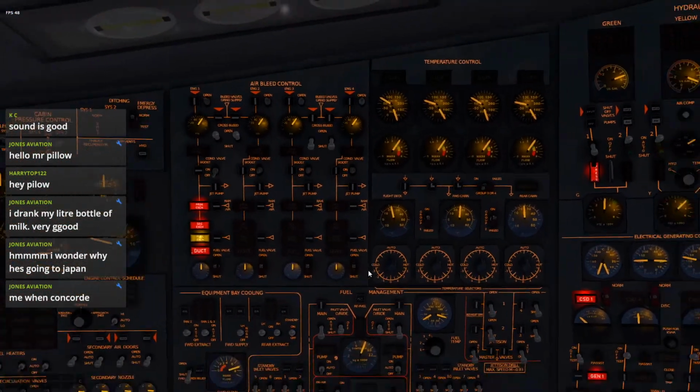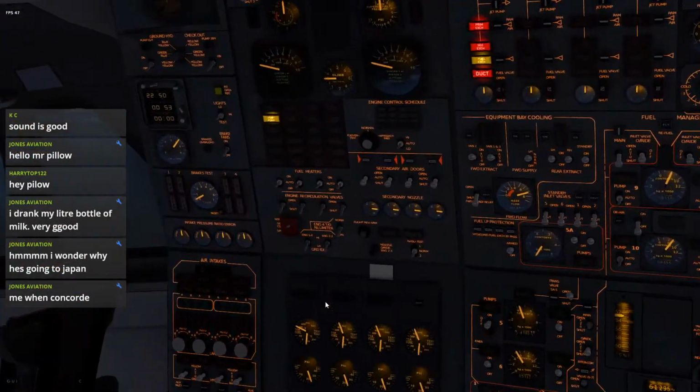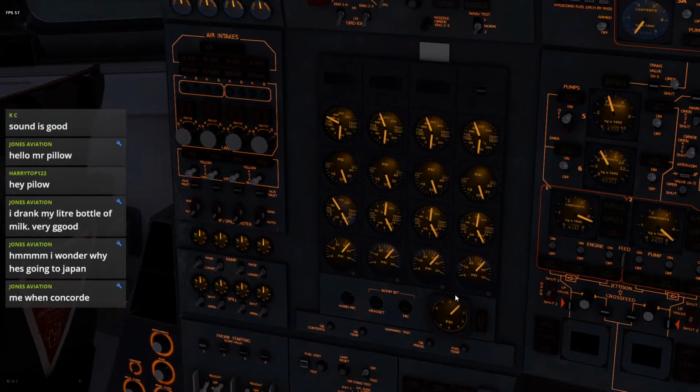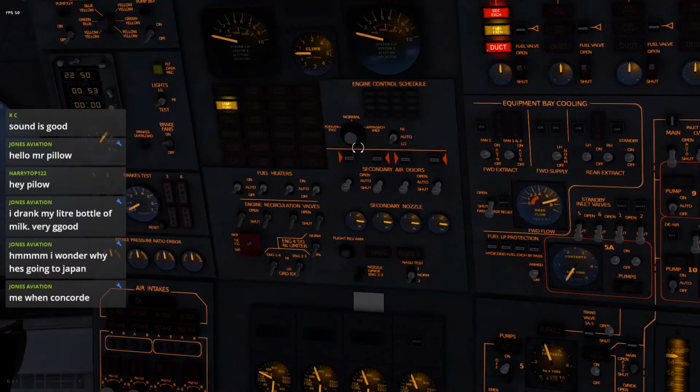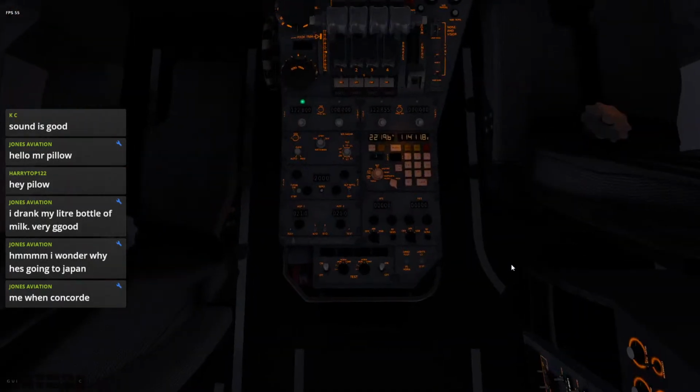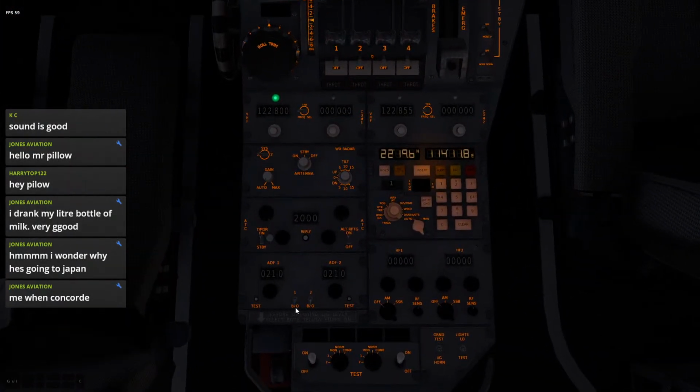Shut off the crossbleeds for their side. They are now on. We'll get the brake fans on. The limiters are good. Recirculation valves shut. Engine control schedule can go to flyover. Looking down to the bottom, and then TCAS is now all on. The VOR is tuned up.